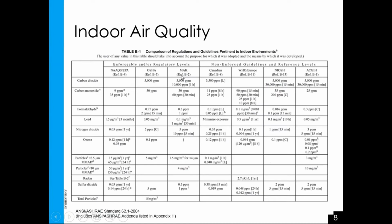Okay, what about indoor air quality? Often we complain of a stuffy indoor office environment, irritated mucous membranes, itchy eyes, and coughing. But once we step outdoors, we find that we are better. Sometimes this could be sick building syndrome.